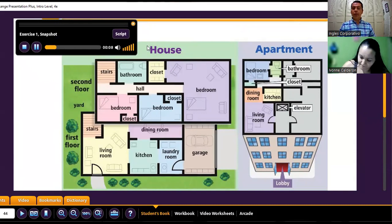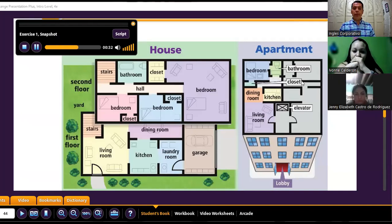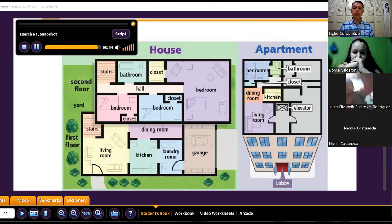Listen and practice. House. The house has 2 floors, a garage and a yard. The first floor has a living room, a dining room, a kitchen, a laundry room, and stairs to the second floor. The second floor has a hall, 3 bedrooms, and a bathroom. The bedrooms have closets. Apartment. The apartment building has a lobby and an elevator. The apartment has a living room, a kitchen, a dining room, a bedroom, a bathroom, and a closet.